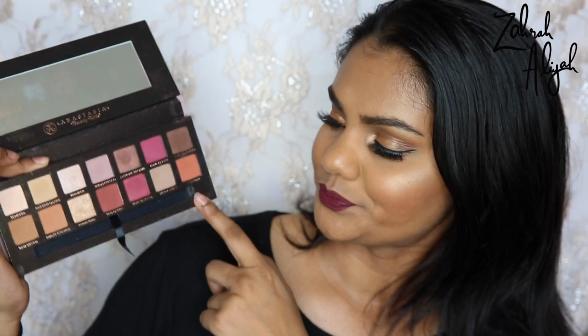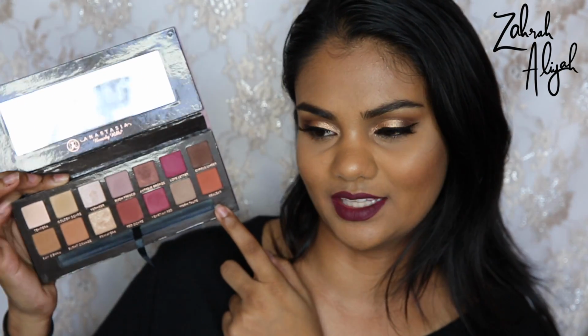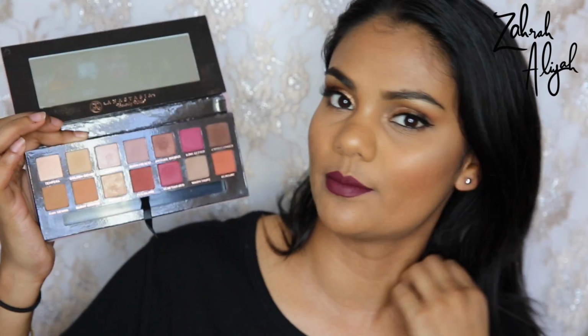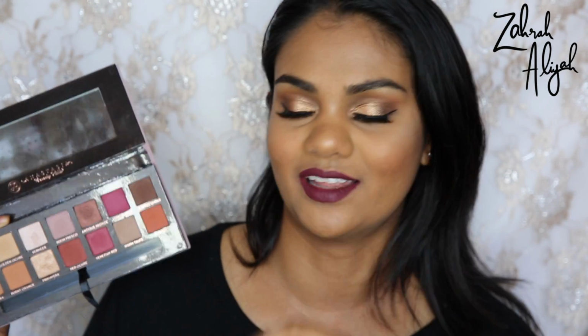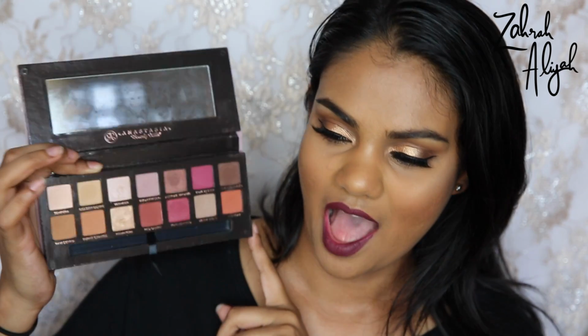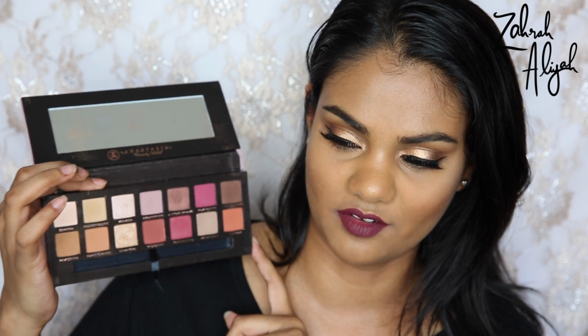I'll dip my brush into a shade like this and I always have to take off the excess on the back of my hand, and it's still really strong when I put it on my eye. It's so incredibly pigmented. So yeah, this palette is definitely a favourite of mine. I kind of wish that their palettes weren't limited edition.